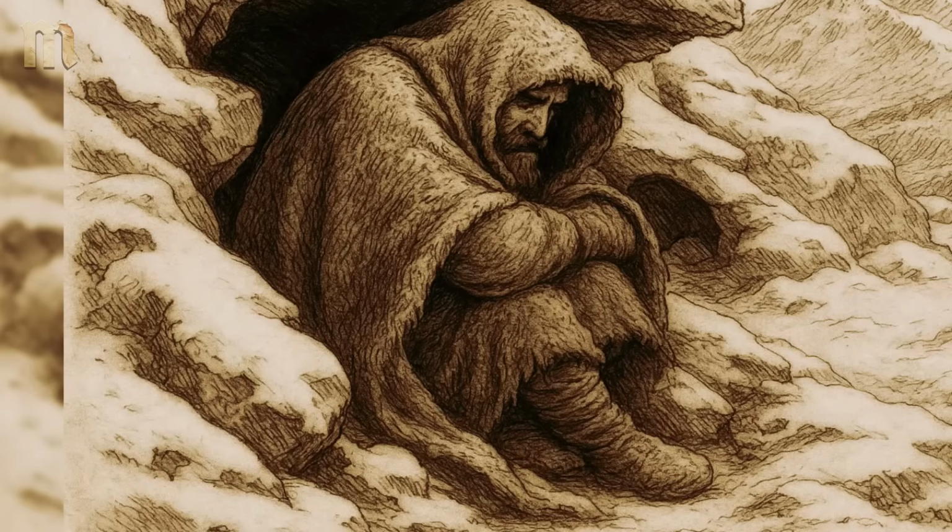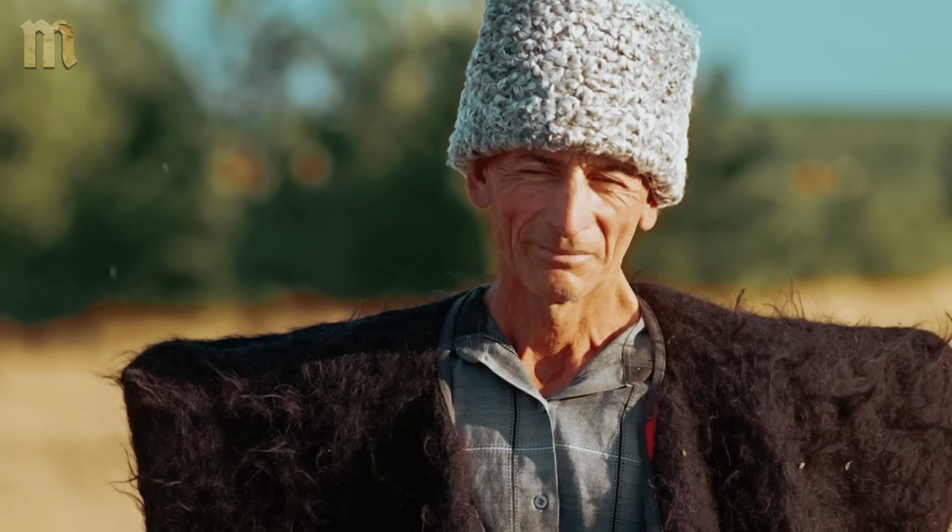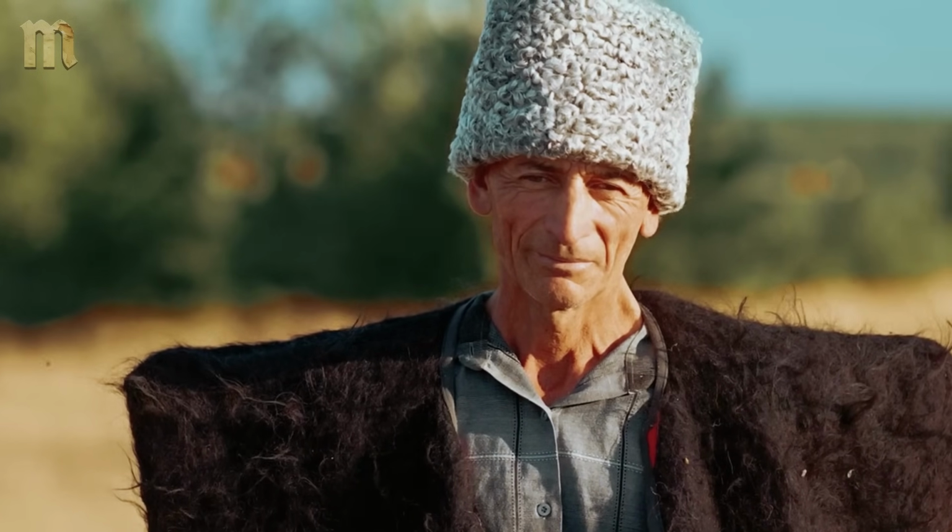This method, while crude, mimicked the bivouac technique used by modern survivalists to trap body heat inside a low air volume space. More than once, a cloak was all a traveler had between them and a freezing death.